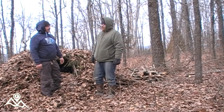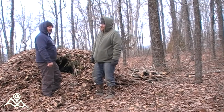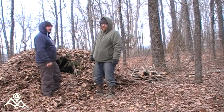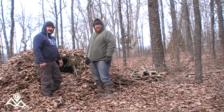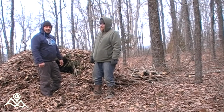And what was the low temperature last night? We got down to 11 last night. 11 degrees with probably into the negatives wind chill. And I was very comfortable. Snow's starting to fall now. Yeah. And I'm sold, man. The Woodsman Igloo is definitely a great wintertime shelter.